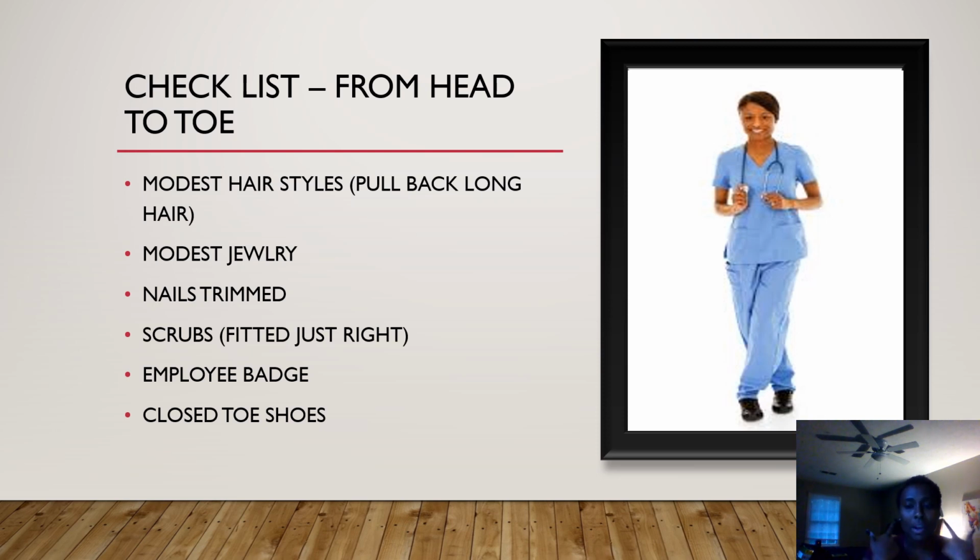Modest jewelry. A pair of studs, nice. If you're going to do long earrings, make sure they're not too long. A ring on your finger, a mid-sized necklace is fine. Also, a watch is fine. Nails trimmed, okay? We want nails to be nice and trimmed and neat and clean. If you're wearing fake nails, you don't want them too long. Again, we want to prevent any type of bacteria or anything growing under those nails.